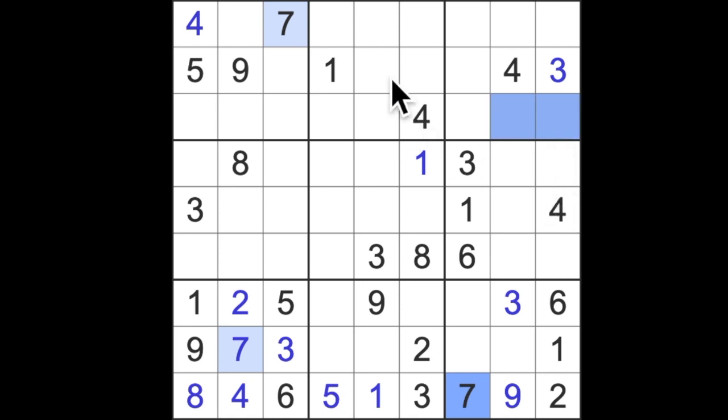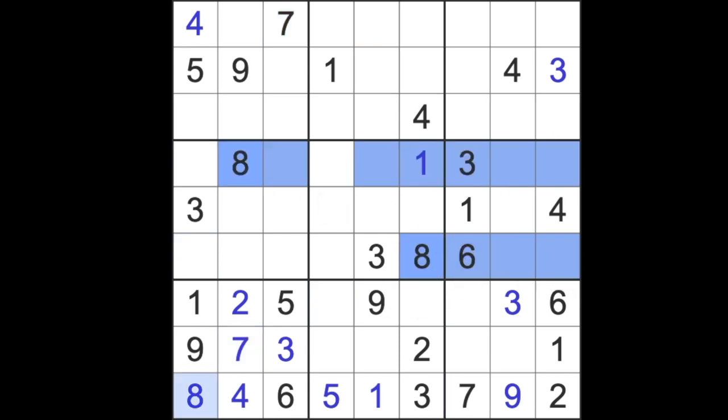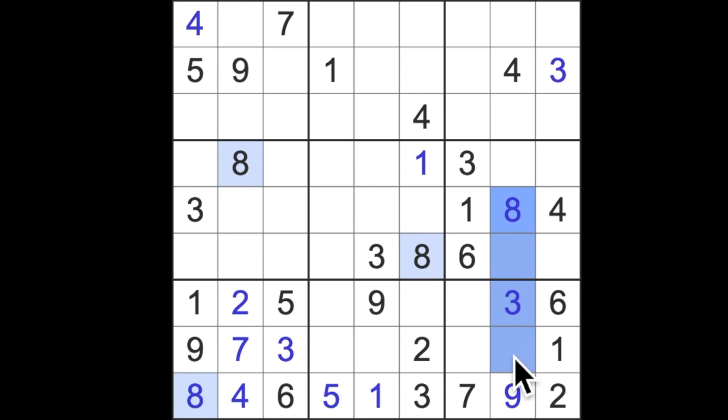Seven now is in those squares, and those squares, and these squares, and those squares. Here, though, I'm not so sure. Ah, I see something though. I see the 8's blocking across here now. Okay, so 8 in that square. 8 and 4 block down here, so that's 8 and 4 there. This has to be a 5 then. So 5 in these squares.